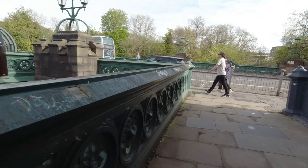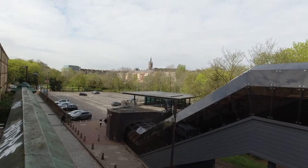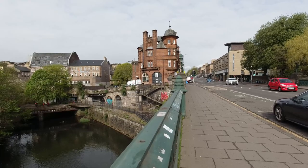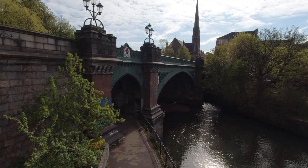You can get a better view of the escalator access from up here, but like I said, for me, it doesn't really fit in with its historic surroundings very well. Well, you would assume that because the subway station is called Kelvin Bridge, that this would be the name of the bridge, but it is in fact just a common name for what is officially the Great Western Bridge. The cast iron bridge was completed in 1891 and is actually now a Grade A listed building.